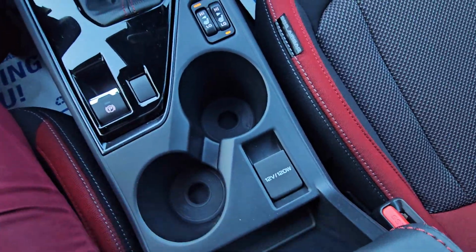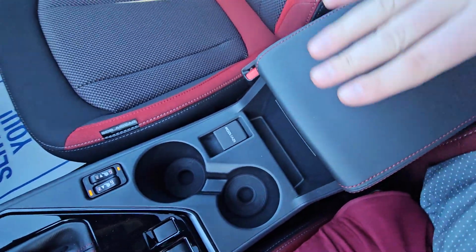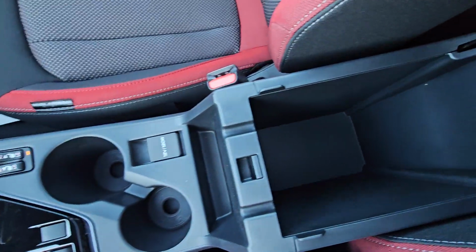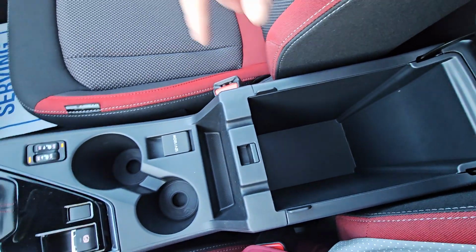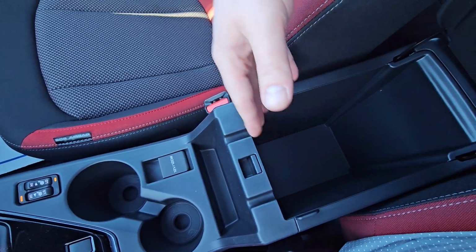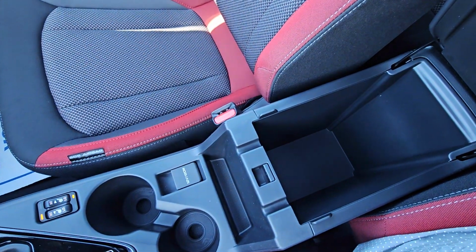12-volt power point. There's a little bit of storage here. Soft touch armrest, which is actually pretty far forward. It's nice. And there's a deep amount of storage in there. There's lots. No power points in there, which I think Subaru missed out on. But there is a place to run cords through. So if you put a power bank or something through there and need to charge from it, you're fine.